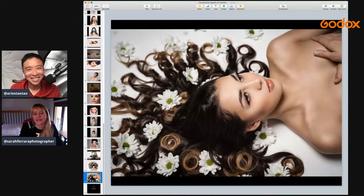This is just taken from a different angle. The client wants to see the hair, so I'll probably have to do some work on separating the hair away from the eyelashes to show that off. But that is it. Great.